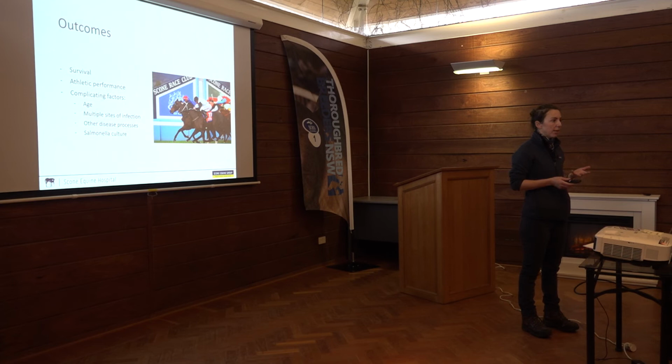Other things that might affect their prognosis are if they've got another body system that's diseased, so if they've also got pneumonia or diarrhea or something else on top of the joint ill, and salmonellosis, which can just be a real bear to treat.